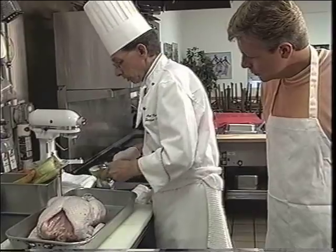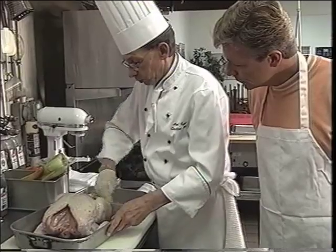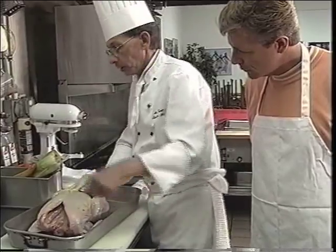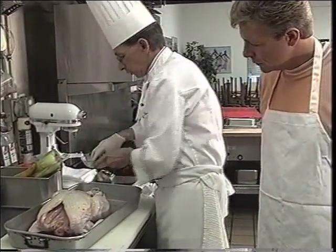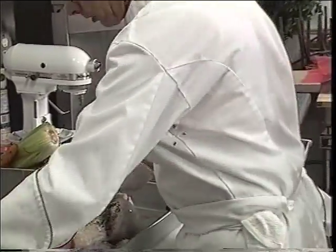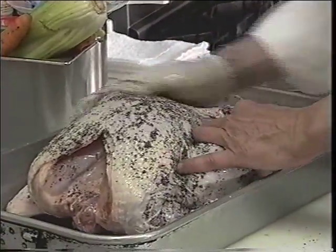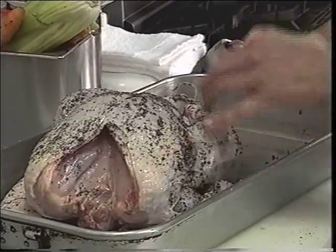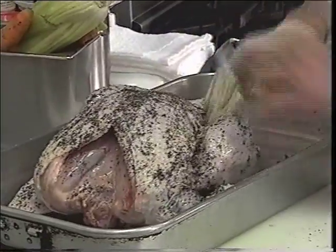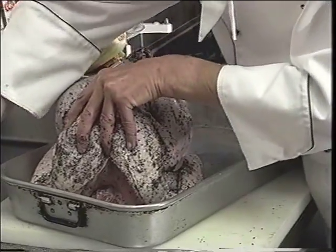What we're gonna do here is just start off with a little olive oil, but you can use vegetable oil, butter, whatever you feel like using, just to moisten it a little bit. That's just a mixture of ground black pepper and some salt, and we rub it into the turkey a little bit. Give it some seasoning. Maybe a little bit more. And then a generous portion right into the cavity. Don't be shy on that one.